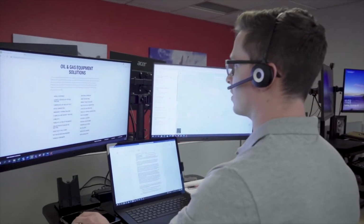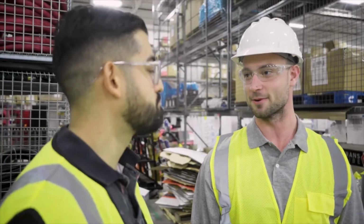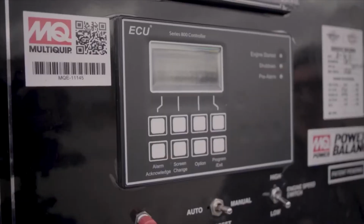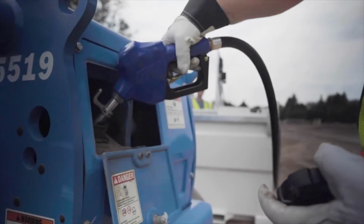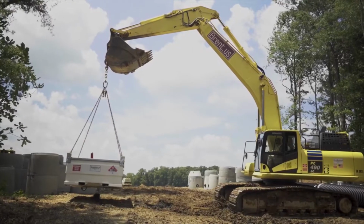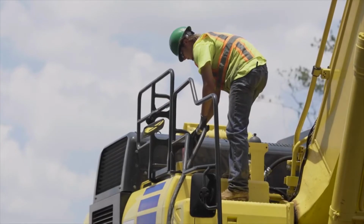In the equipment rental world, you need to always be ready to offer an efficient and complete solution for your customers. Generators, excavators, pumps, and heaters, they all need fuel. With a response-ready fuel solution, you can create additional revenue while saving your customers time and money.